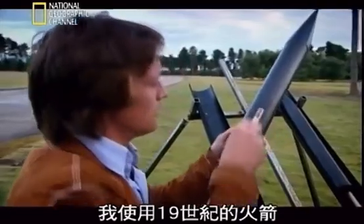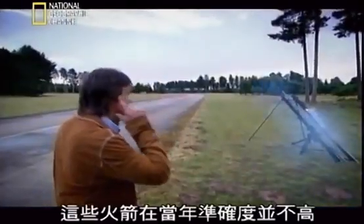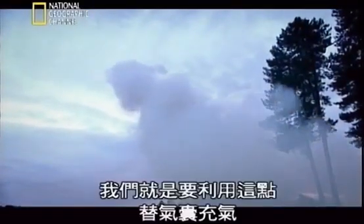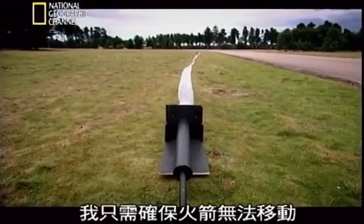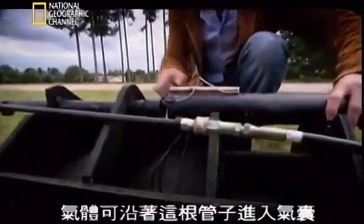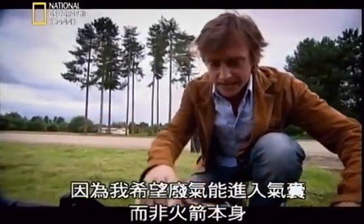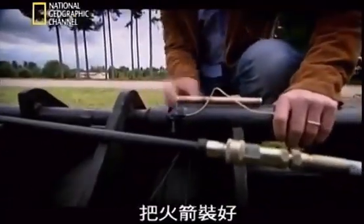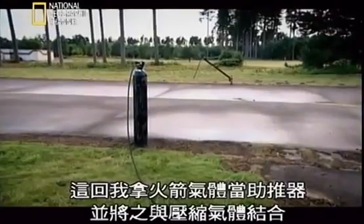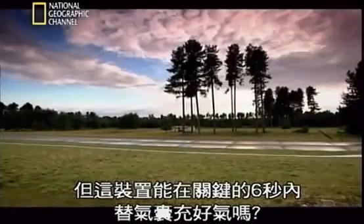I'm using 19th century rockets because the primitive design makes it easy to see the key ingredient: gunpowder. These rockets weren't very accurate in their day, but they did create lots of gas, exactly what we need to fill the bag. All I have to do is make sure the rocket can't move. And here it is. One rocket fits onto this bed at the back, down this pipe leading to the bag. Obviously the rocket is facing this way because I want the exhaust gases going into the bag, not the actual rocket. So, fix it down. I need a light. This time I'm using the rocket gas as a booster and combining it with the compressed gas. But will that be enough to fill the bag in the critical 6 seconds?